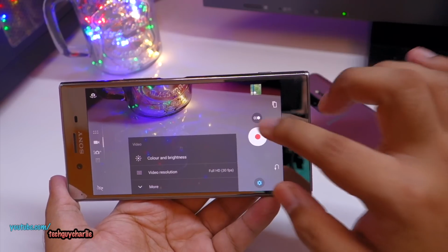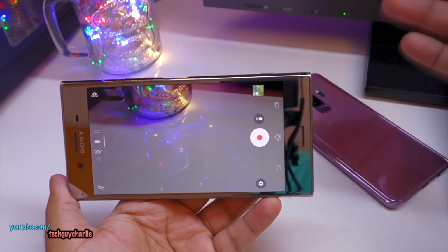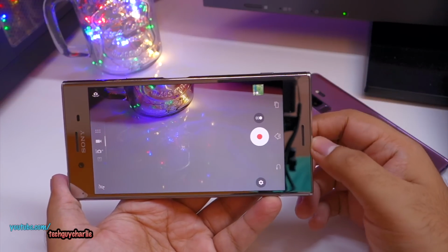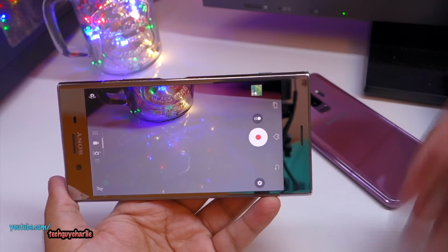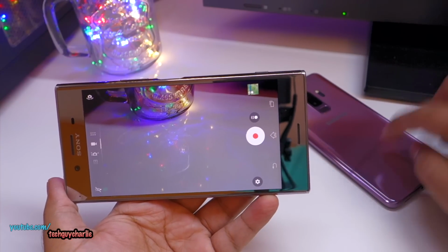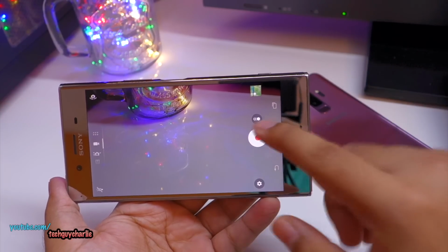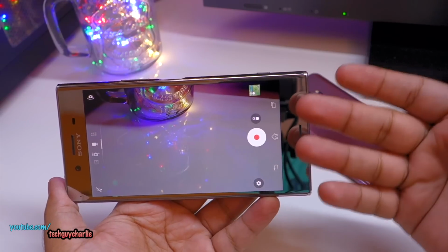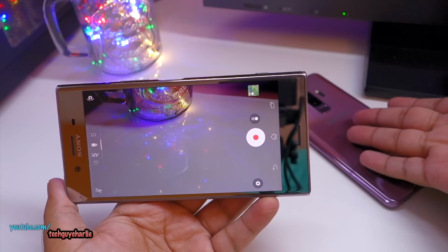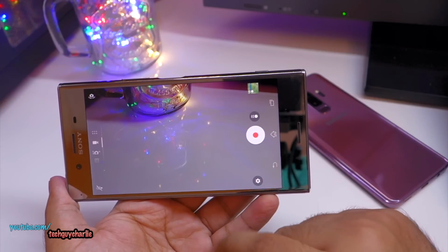So again, we have super slow motion modes here. Once again, this is a gimmick. It's a gimmick on Samsung, it's a gimmick on Sony. It's kind of one of those niche features you use once or twice, then you forget it. But super slow motion is much better on Samsung because it's got that motion detection thing, and it's very difficult to capture the right moment on the Sony phone. So again, Samsung does implement the camera application and the slow motion better than what Sony is doing.